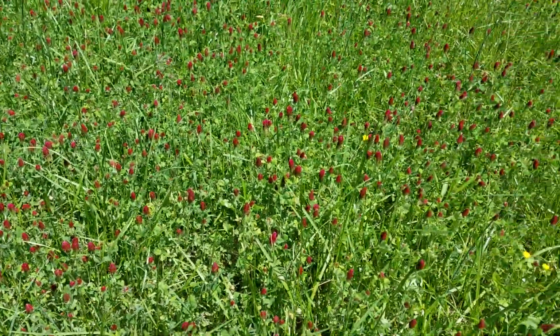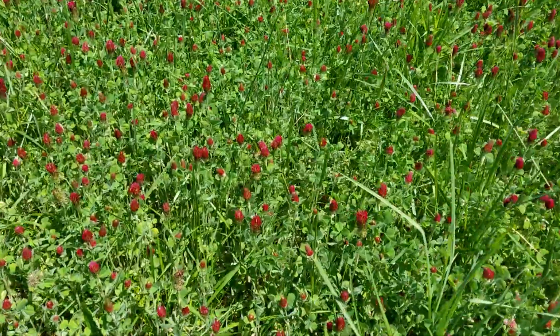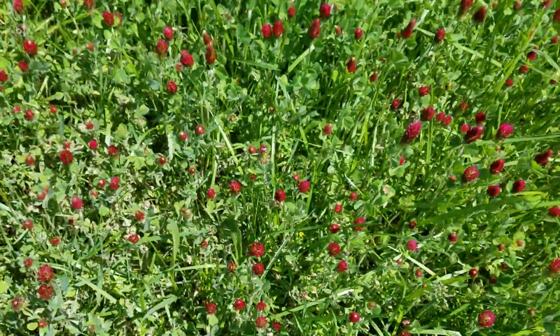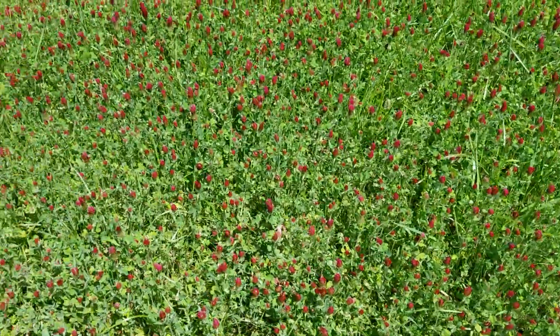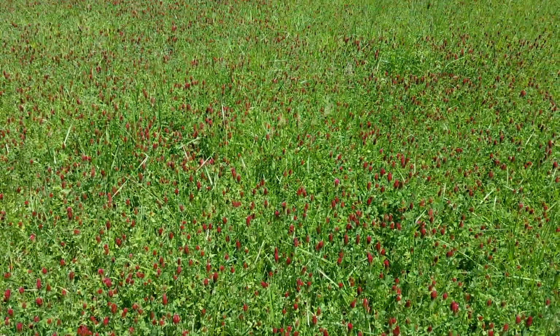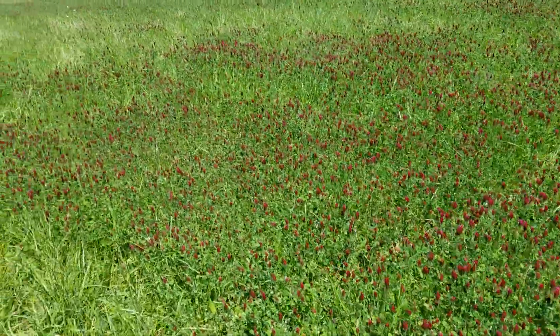A lot of myths in beekeeping. They tell you that bees don't work things. They tell you that the honeybee's proboscis is too short to work crimson clover. Well, as we're seeing here in this video, they do work crimson clover. And Lord, have I got it. It's all down in my field.